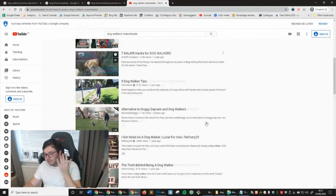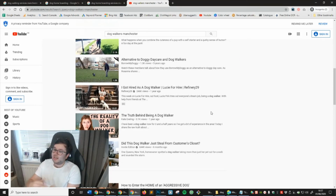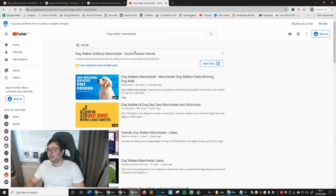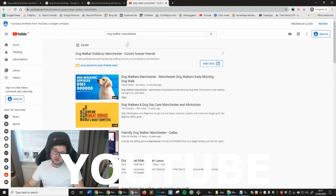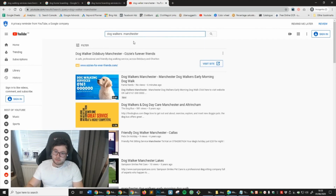So we're actually ranking for numerous keywords. You can just see, I literally just changed it from dog walking to dog walkers, and we are still there. And let's just have a look to see if we can still get dog walker Manchester, which was the more competitive one, and there we are, number 1 on Google. So happy about that.